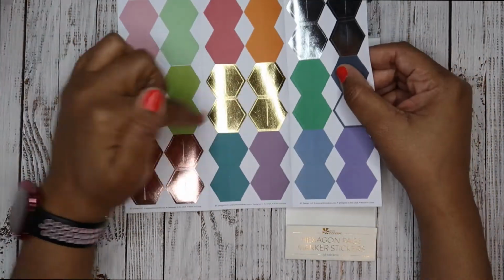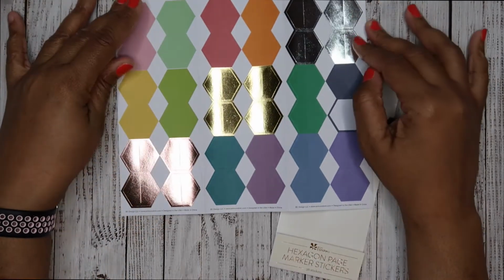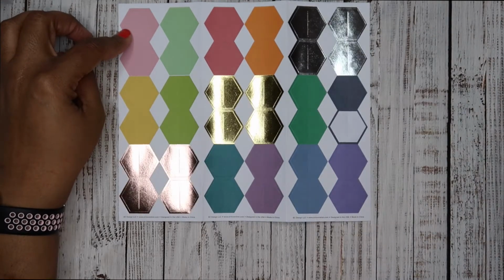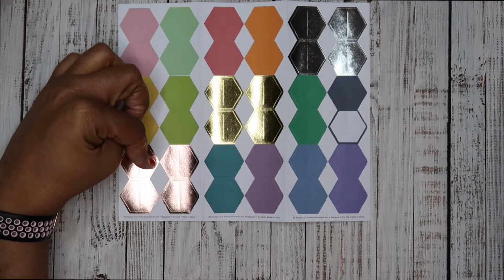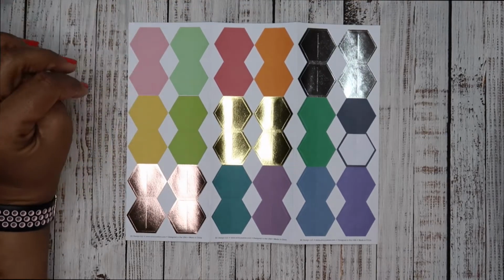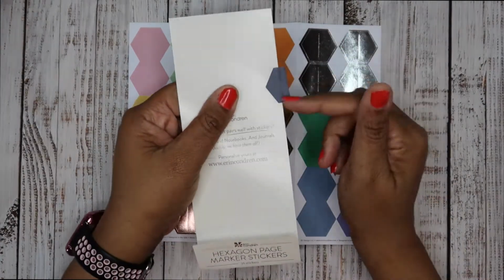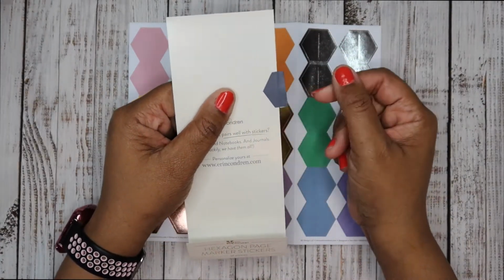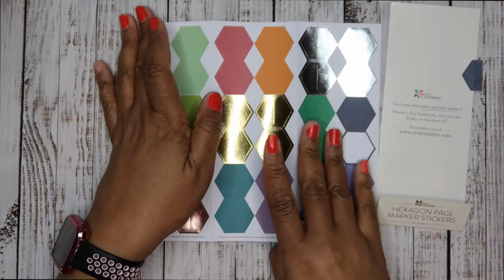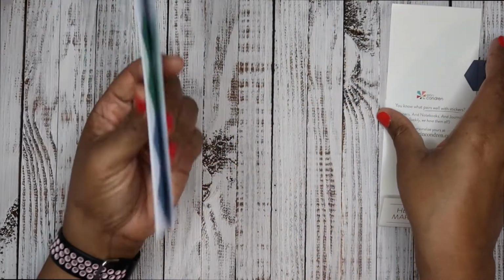You're going to get, let's see, 2, 4, 6, 8, 10, 12 metallic, so 3 metallic colors, 4 of each. And then you're gonna get 12 solid colors, 2 of each. So these are just page flags, and I just went ahead and demonstrated to save a little time. You just put them on the end of your page, and you go straight to your page. And again, these are gonna be $5.50 on the site.